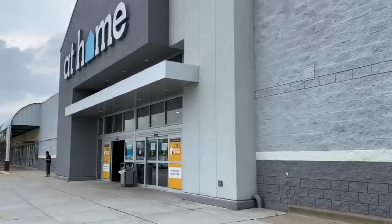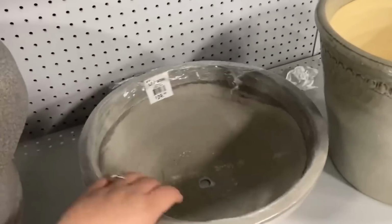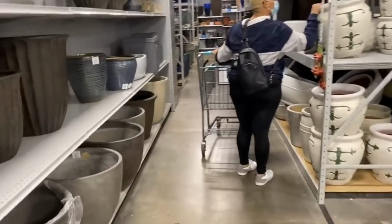So a place I really love to go to for that is At Home. Now, At Home gets a ton of slack because some of their pieces are just crap, I'll say it. Some of their pieces are not good, they're poorly made. But what I love to do is actually go to the outdoor section, and cement is cement. Concrete is concrete. Terracotta is terracotta. So they have all of these things that are really reasonably priced. $20, $30, $50 that are hundreds and hundreds of dollars elsewhere.